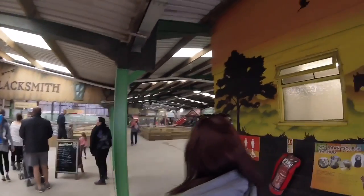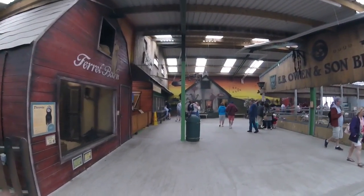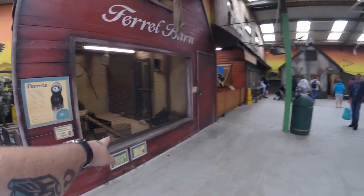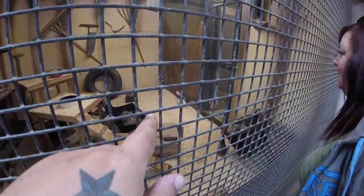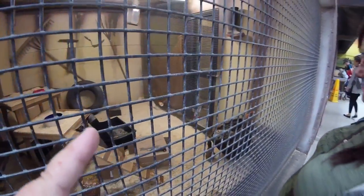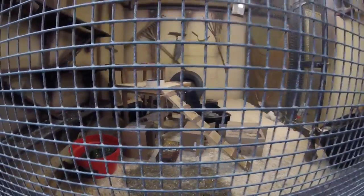It's massive in here, isn't it? Look at that. So you've got animals, obviously because it's a farm. It's actually themed. You've got ferrets. Oh, I love ferrets. That's so cute. Look at them, look at his little furry legs. Oh, he's got trousers on. Hello, boys. So you've got ferrets in here.